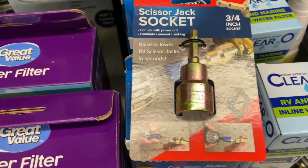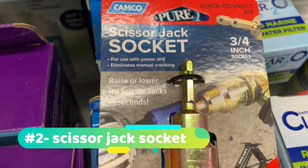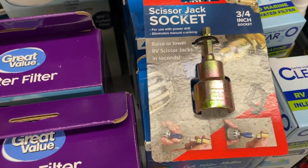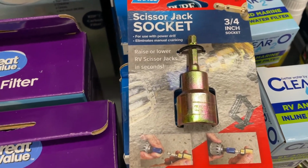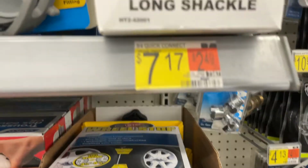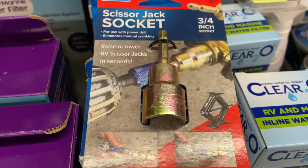And this is an often forgotten must-have item. This is your scissor jack socket. If you have a smaller travel trailer that you have scissor jacks in the front or the back, you can connect this to a drill and quickly move up and down your scissor jacks. This way your rig is stable. This here at Walmart, priced at $17.17. Often forgotten must-have item.